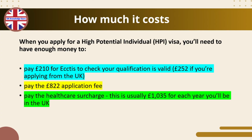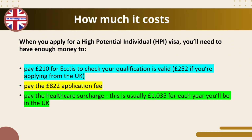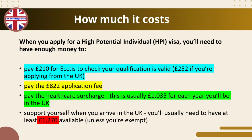You also need to pay the health surcharge, which is £1,035 for each year. So if you are applying for 2 years, multiply that figure by 2 years. You also need to have £1,270 available for yourself when you arrive in the UK to support yourself, unless you're exempt and your visa says so.